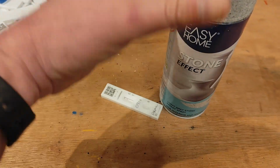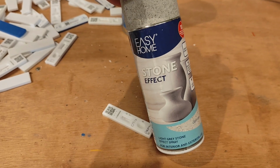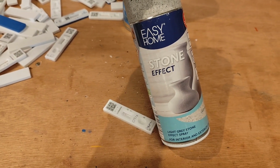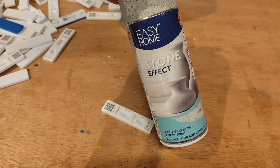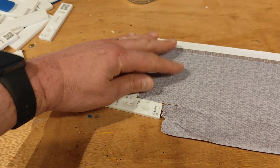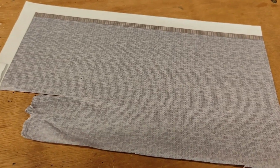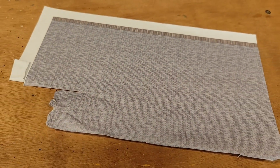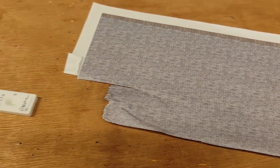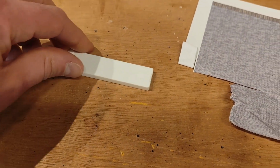The second thing, a bit more exotic, was this stuff picked up from Audi, a stone effect spray, which was rather nice indeed because that made for some really nice stone effect walls. We'll have a look at some of those as well. The third thing to do was to use brick paper, always the free stuff from Wordsworth Model Railway, free downloads, print out and stick around the COVID test.